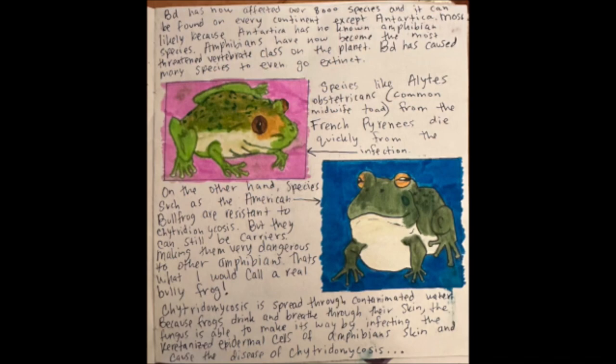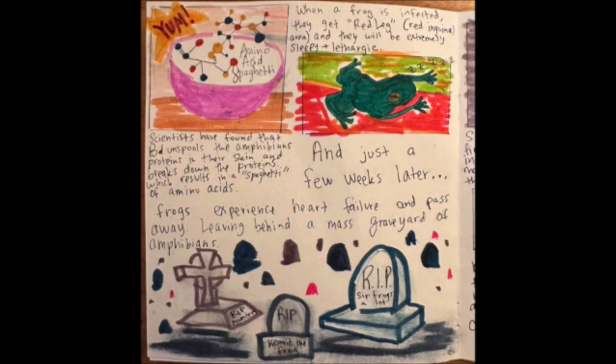Chytridiomycosis is spread through contaminated water because frogs drink and breathe through their skin. The fungus is able to make its way by infecting the keratinized epidermal cells of amphibians' skin and cause the disease chytridiomycosis. Scientists have found that BD breaks down the proteins in the amphibians' skin, which results in kind of a spaghetti of amino acids.